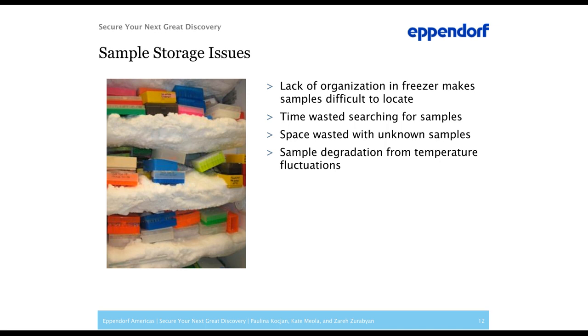Then there's sample storage. So many people don't realize that how you store your samples is just as important as how you handle them. A disorganized freezer like this one not only wastes your time as you search for the right sample, but it also wastes valuable space in your freezer. If you don't know what's in there, how do you know if you really need it? You may think that you're running out of space when in fact 30% or even more of what you're storing in your freezer might be completely unnecessary.